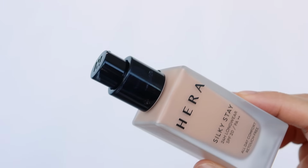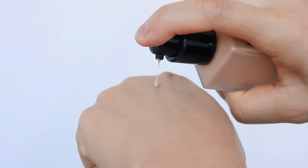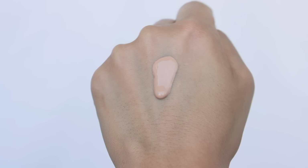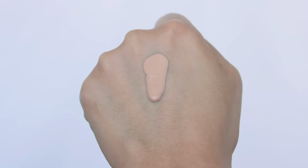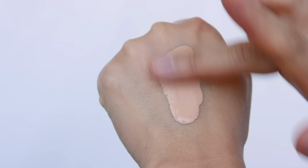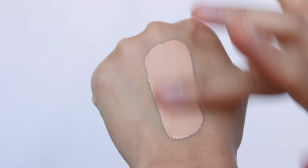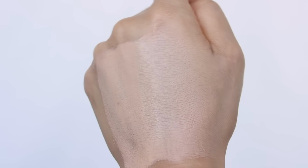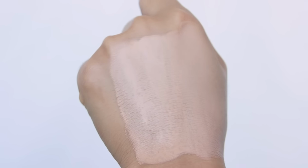The formula is creamy but fluid, not too watery, not overly thick, so it spreads easily and feels lightweight once blended, even though it looks quite pigmented out of the bottle. The texture is very smooth and silky, and on the skin it feels soft and light, almost like a thin veil. Once you blend it into your skin, it's a semi-matte finish, so it gives you the subtle blurred effect but not that flat skin look.